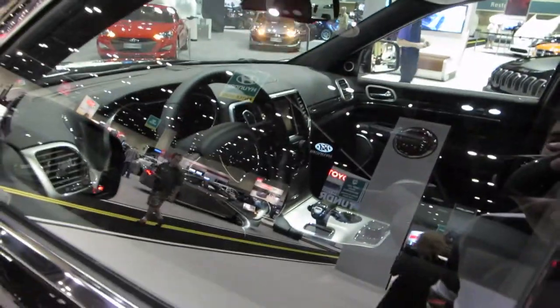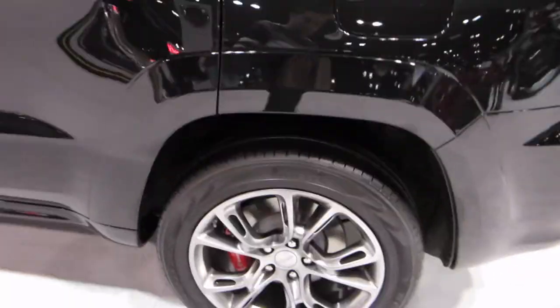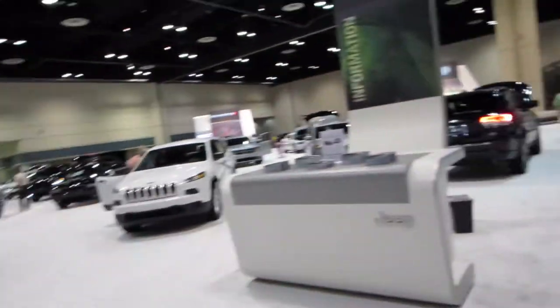It's a Jeep Grand Cherokee SRT. Oh, this thing's beautiful. I love the new Grand Cherokees. Oh, can't get in. Just kidding. It's locked, but it's really nice. Nice big wheels, Brembo brakes.